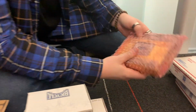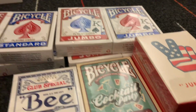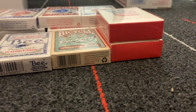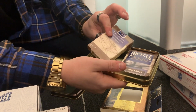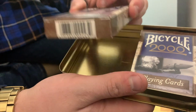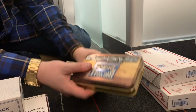Okay, we've got also this, which was actually a really good deal. I think originally, when you could buy it, it was $7.95, but these are just the Bicycle 2000, and it's got 2 decks. There you go. So really cool. I think they're like 99 cents for the pair, so I just thought, well, it's really cheap, so I best buy it.